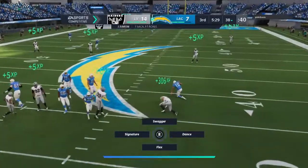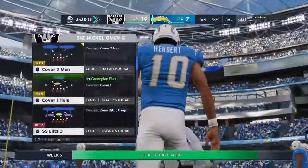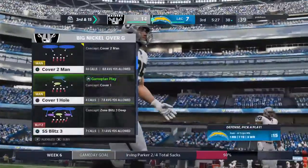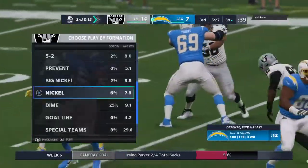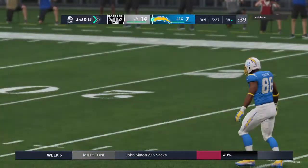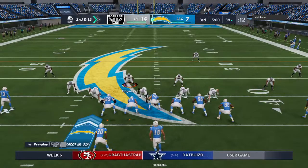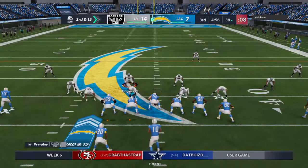Nowhere to go for Herbert, and he's going to go down. John Simon that time coming through to make the play. So one quick, easy analysis about why they've struggled so far. They keep putting themselves in third and long situations. They just took another sack right there. And the offensive film session tomorrow may be a little longer than it normally is. Not a lot of positive grades will be handed out thus far.